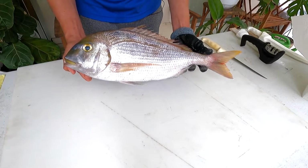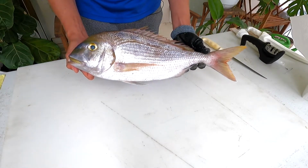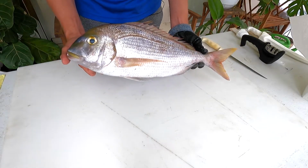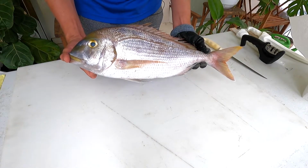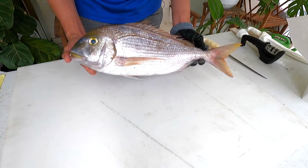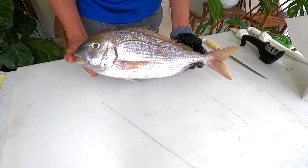The Florida record for this fish was in 2019, at 4 pounds, 1.7 ounces, caught in St. Augustine. So I might actually have the Florida record here. I'm sure there are plenty of bigger porgies, you just have to fill out the paperwork and everything. So somebody looking for a record, go catch one on a certified scale and fill out the paperwork.